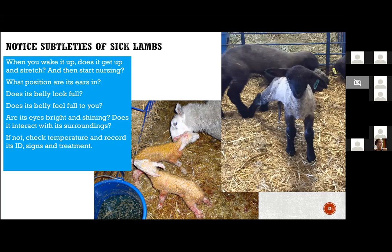Lamb's ears should always look perky, no matter if they're a long-eared breed or not. Does its belly look or feel full? Do its eyes seem to tune into the environment, or are they kind of zoned out? And then the normal temp for a lamb in a jug is about 102 to 102 and a half. If it's 99, it's cold. I don't care if its mouth still feels warm to your cold finger, it's definitely getting cold. If it's 103 and a half, it has a fever. And you need to ask yourself, where's the fever coming from? And try to give it a broad spectrum antibiotic.